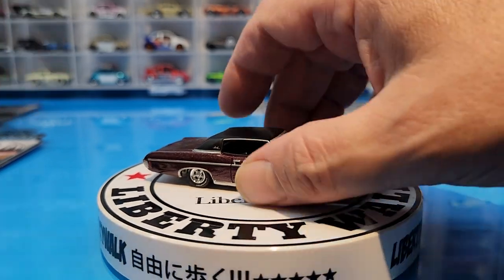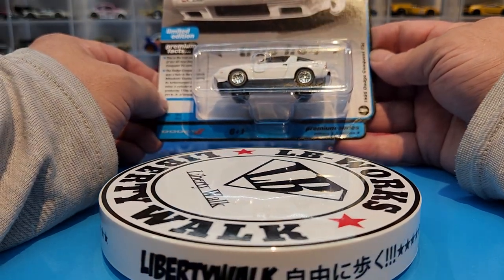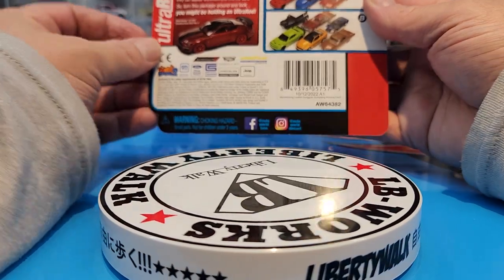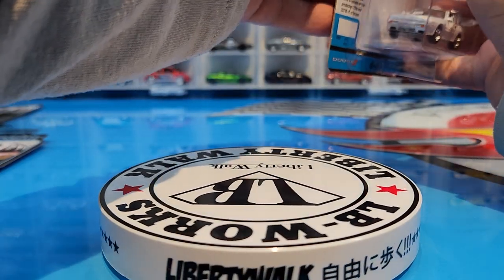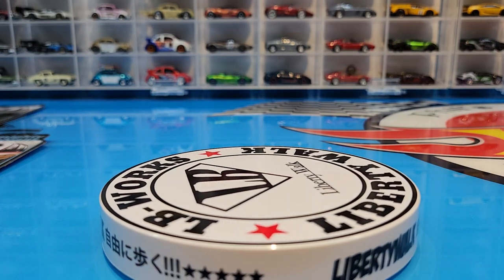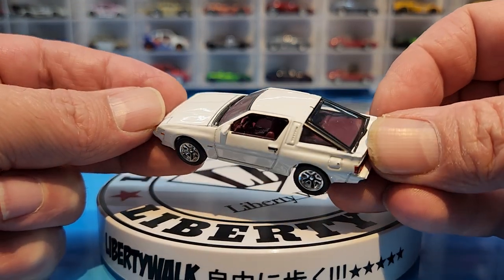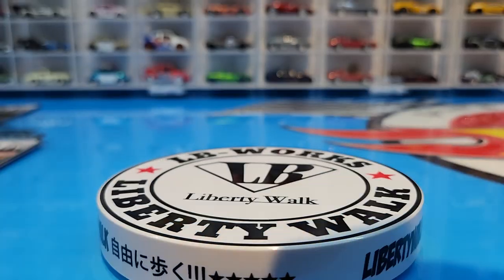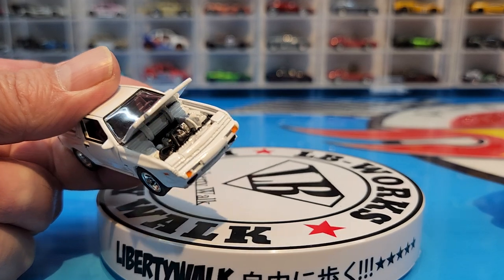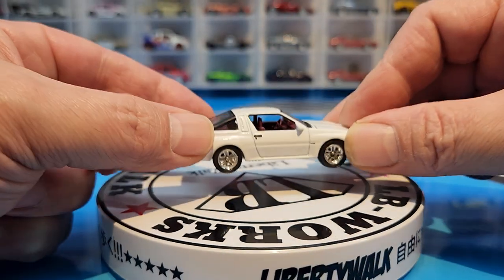Okay, next on the list, we're going to get into this new casting here. We're going to check out this beautiful 1986 Dodge Conquest TSI. Anybody want back information? Right here. Otherwise, let's get it open. And here she is, in beautiful white, red interior. And this looks like it has an opening hood too. Let's see how easy it is to open. It opens pretty easily, to reveal engine detail. That's pretty cool. Very, very cool. There's the model.